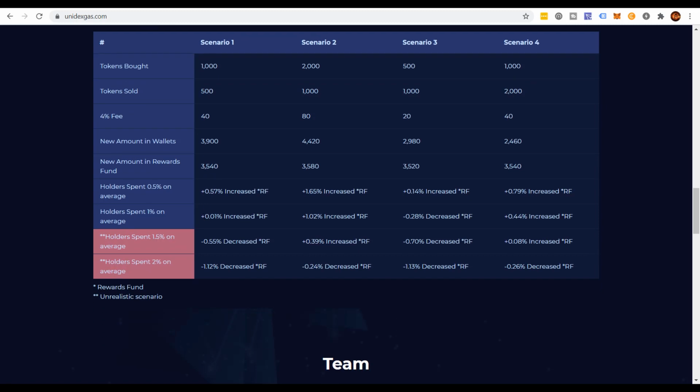And they come down here and they show you holders spent 0.5% on average, meaning if they spent 0.5% of their 2% a day, if on average that's what everybody spent, then it would actually increase the amount going in the reward pool. If all of the holders averaged 1%, then it would increase the amount here. This one would lose a little bit if they bought 500 tokens and sold, because you only paid a fee on buying. So if there was less bought and more sold, then there would be a small 0.7% loss on the reward fund. And that's assuming that all the holders spend at least 1.5% that day. If all the holders spent 2% on average, then the pool would drain a little bit.